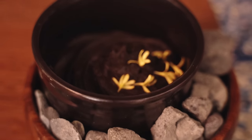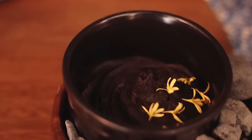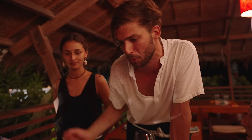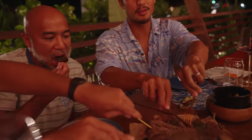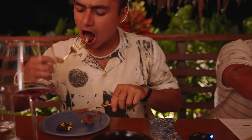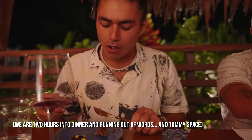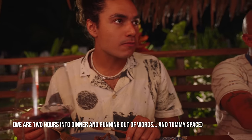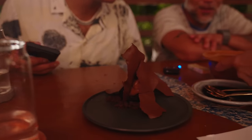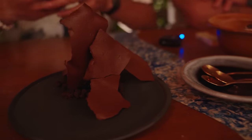So we use all the octopus ink and the octopus liver as the sofrito base to give the mongos more flavor. And after, we just do a mousse with it. And you can taste the mongo, but you can really taste the ink. Oh, wow. Wow.